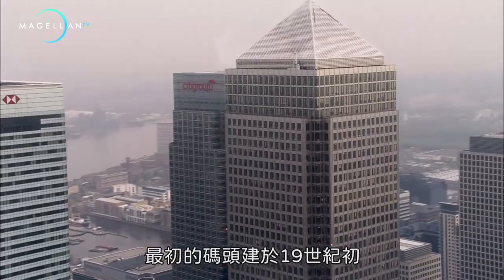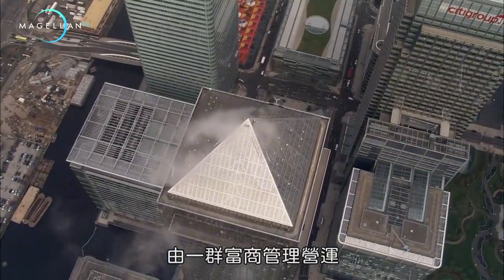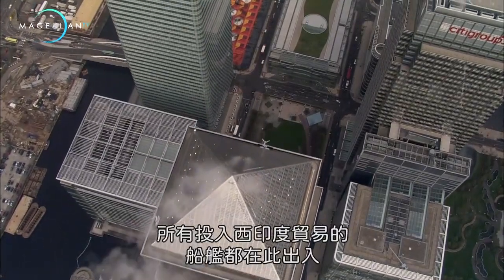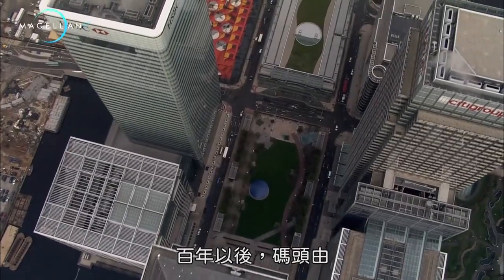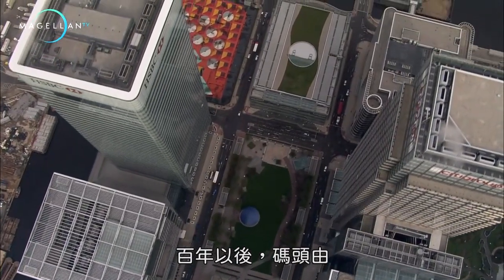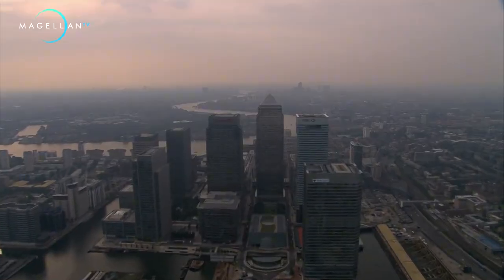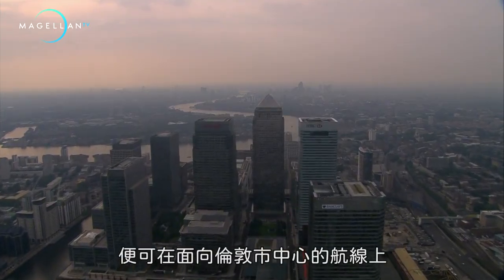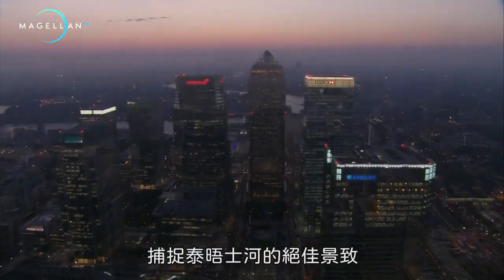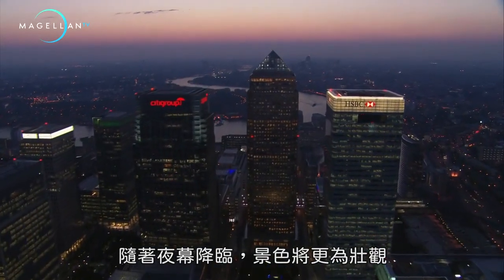The original docks were built in the early 1800s, operated by a group of wealthy merchants and used by all vessels engaged in the West India trade. 100 years later, the docks came under the control of the Port of London Authority. As we approach Canary Wharf from the west, we capture a brilliant view of the Thames as it courses towards central London. A spectacle to behold as evening closes in.